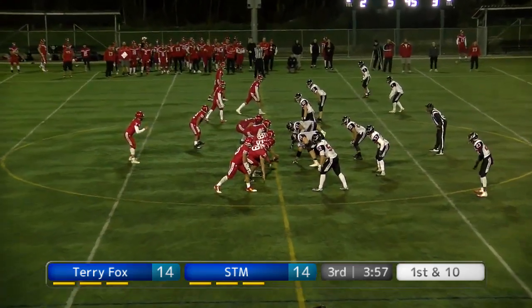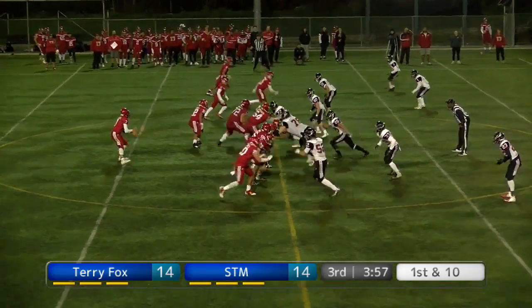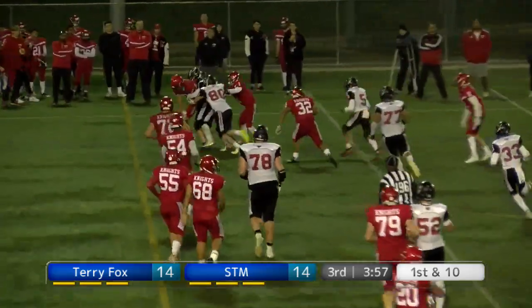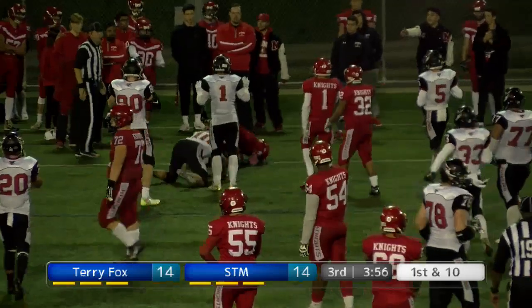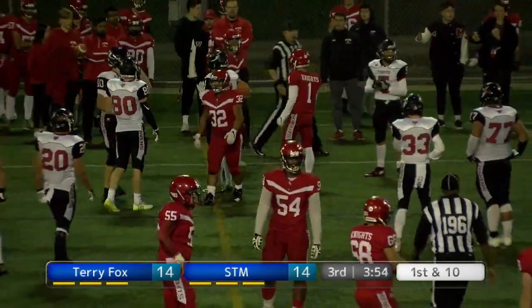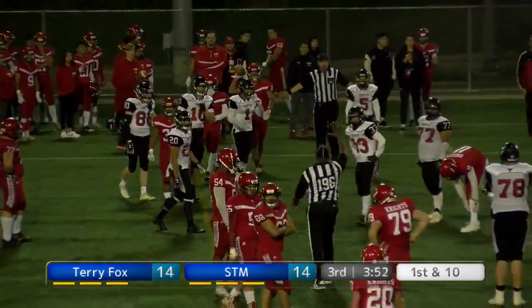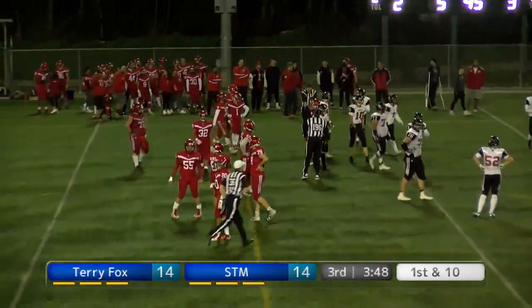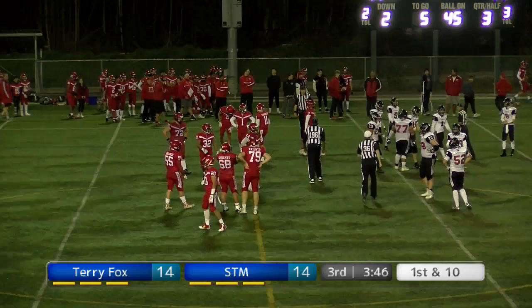Trip receivers to the high wide side. From the right hash, Ciccone will look out to that side. Completion made. And a flag comes in very late at the end of that play in the Terry Fox secondary. And maybe illegal contact there, Jay. Yeah, it's kind of a strange place for that flag to fly on a play like that.